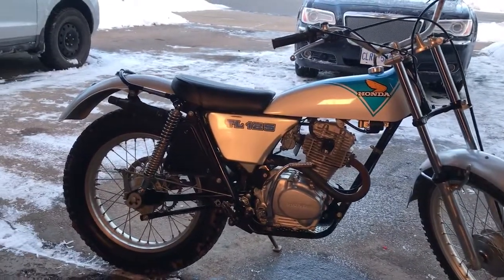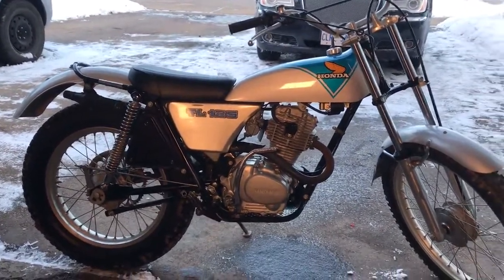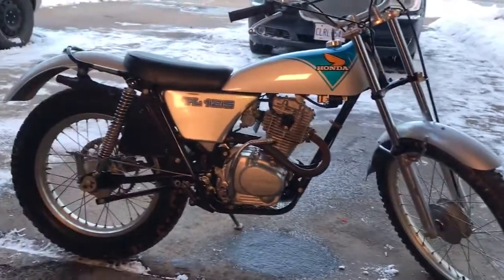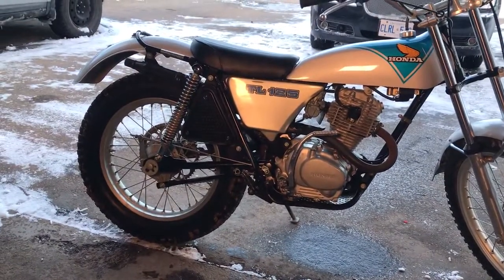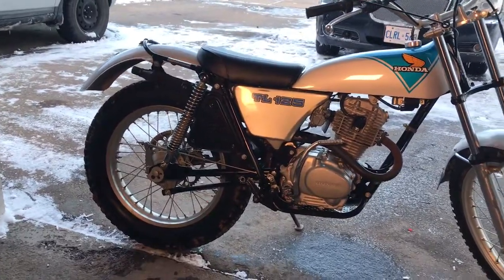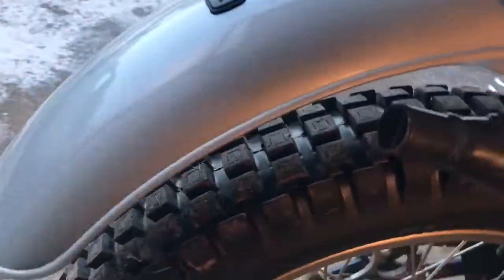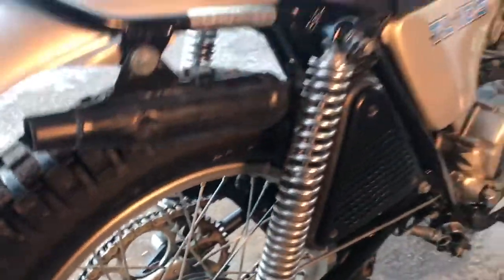I'll point out some of the features. Like all trials bikes, it's got a 21-inch front wheel, an 18-inch rear wheel using trials type tires. I'm sure you're all familiar with that tread pattern. These are Michelins on here. They're quite old, even though they're brand new. They've been sitting on the bike for a long time.